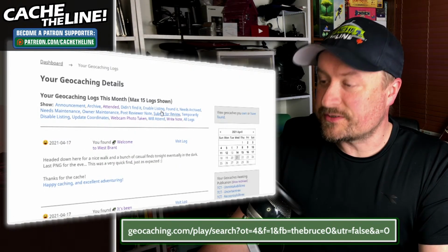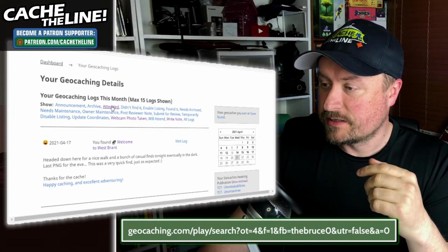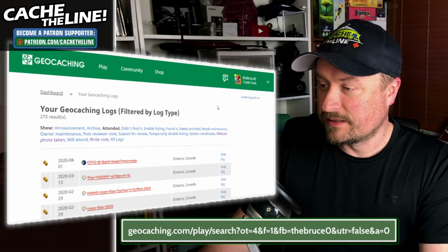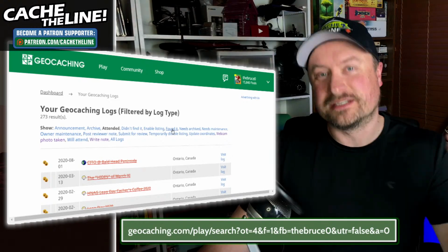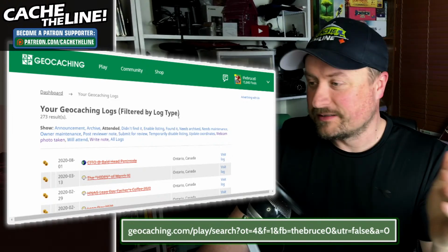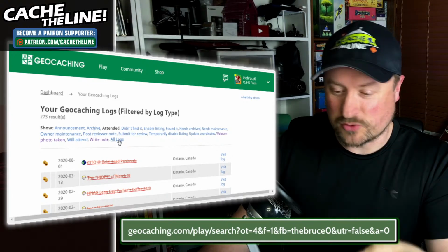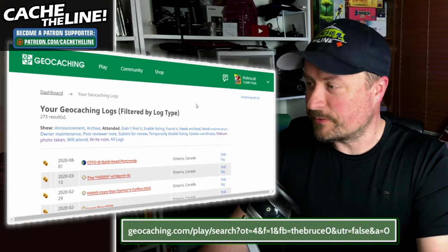basically the page that gives you access to a complete list of your different types of logs. So in this case, this is just the landing page, but if you were to click on attended, you would be able to see, throughout your entire career, a summary of all of your event attended logs. And if you really wanted to, you could click on found it, and that would give you your entire career of every single found it log. And obviously, if you have more than 10,000, it's going to be a very, very long list. It's not paged, it's everything. So that will still give you your entire chronological history. And all logs, again, will show you everything, including notes and DNFs and maintenance, archived, all of the logs that you've posted in your profile.